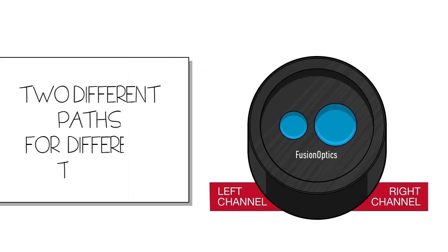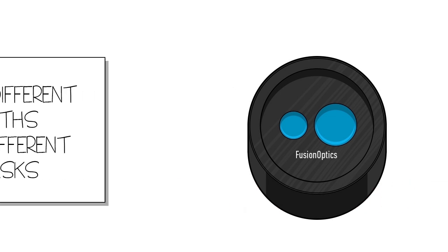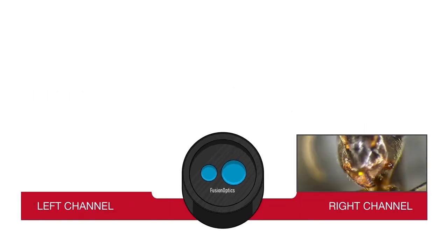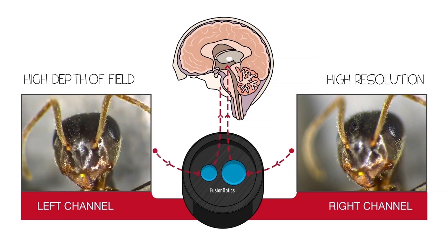Fusion Optics technology found in many Leica Microsystems stereo microscopes, such as the new M205 FCA, breaks these optical limitations by using two beam paths for different tasks. The right channel delivers a high-resolution image at the largest possible numerical aperture, while the left channel presents an image with the high depth of field.